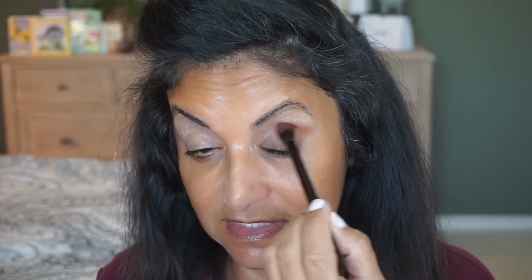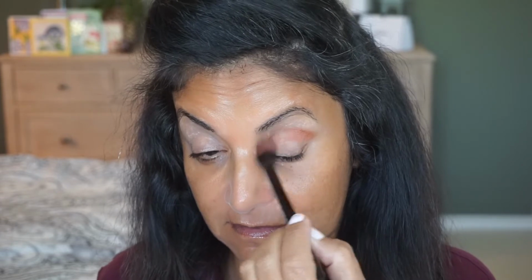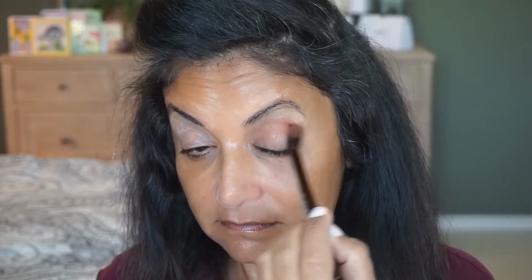It's pigmented there. Oh yeah, it doesn't show much texture. It does kind of blend out very nice. That's not bad. Actually, this would be a nice kind of an everyday look if you want to use this shade as a one and done. I think that's pretty. I'm going to try to use as many shades as I can with this look.